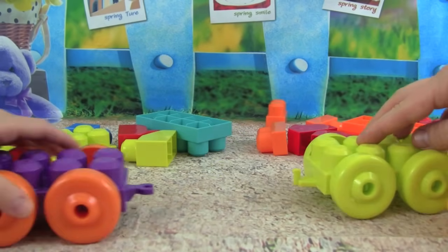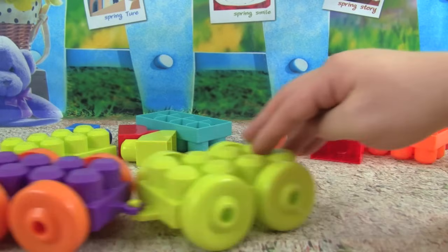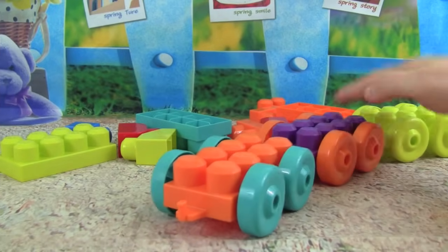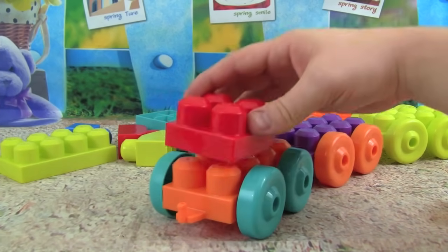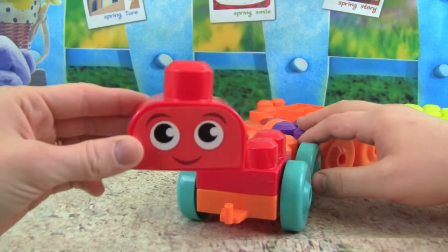Let's connect it to our train. Here we go. Chugga, chugga, chugga, chugga. Now look at this long train. Whoa, so cool. We have all of our train cars together. Let's build out our train a little bit. Let's put this piece here. Now we need this piece.